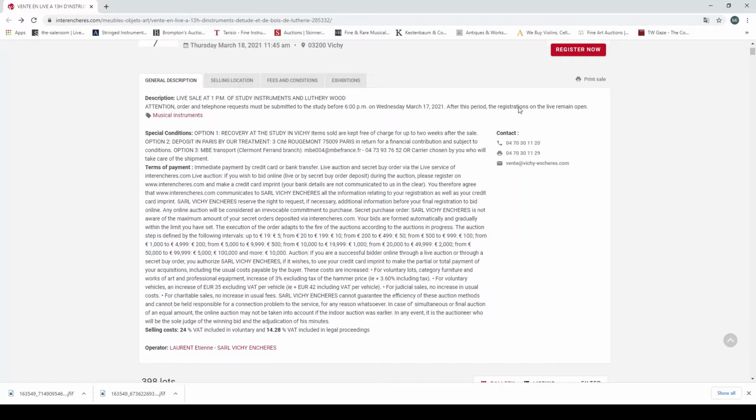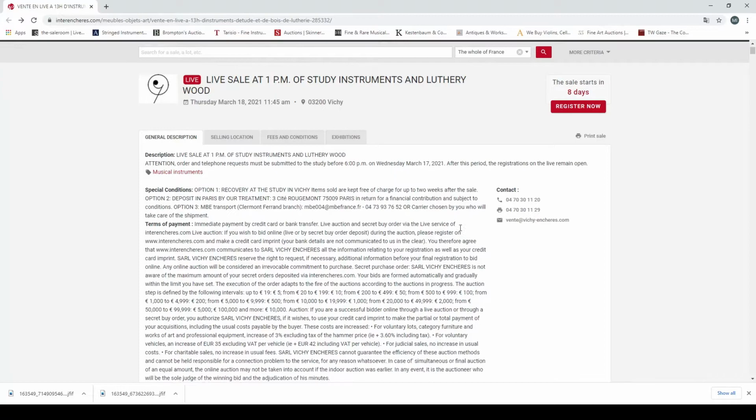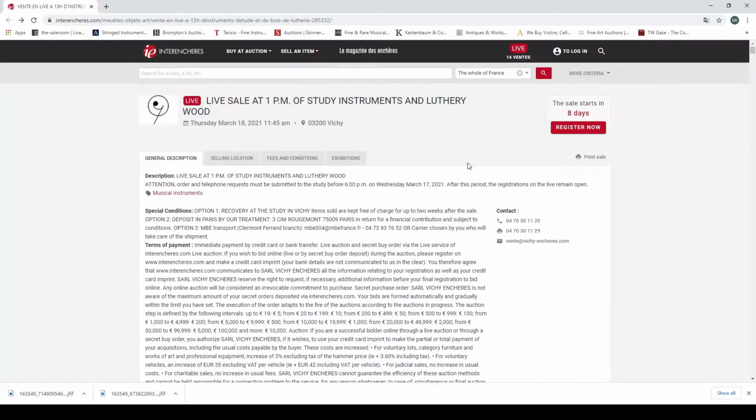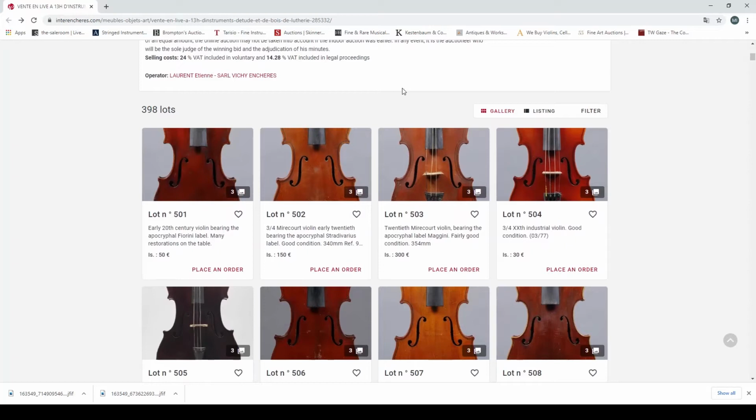So, without further ado, once again, they're trying to kill us with almost 400 lots, probably mostly Mirecourt violins, as per the last auction. But let's see if we can find anything interesting, and let's try not to kill ourselves and not keep it going too long. They've certainly got a lot of stuff. As you can see, the numbering starts off a bit like a second part of the auction.